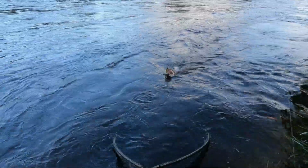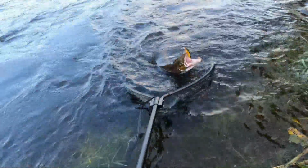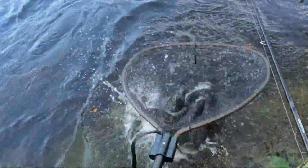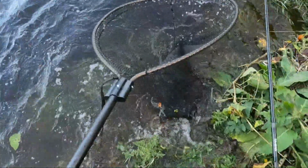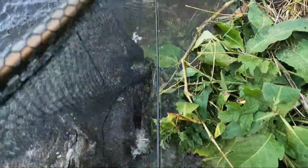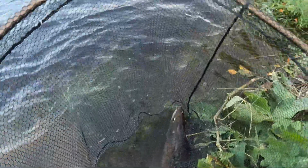So it's hooked right in the kite. Come on, come on, up you come, up you come, up you come. There we go. Good. Excellent. Right, get some slack line. Let's get them unhooked. Come on.